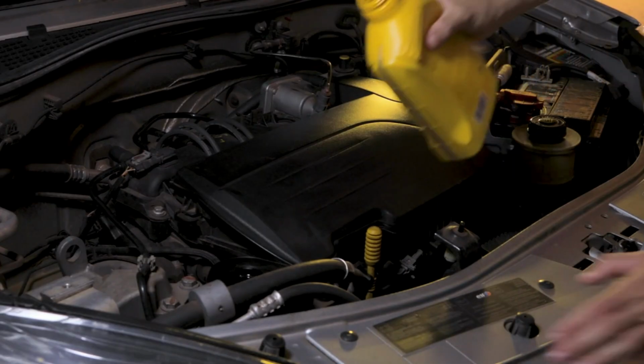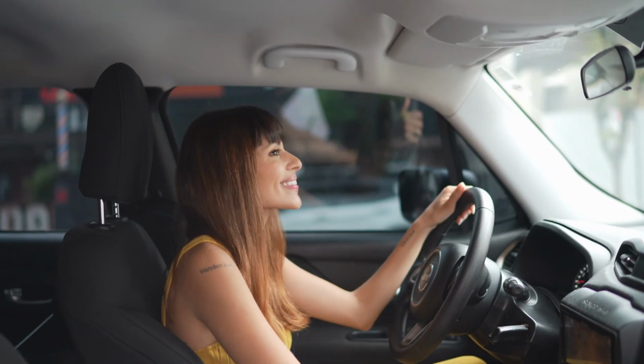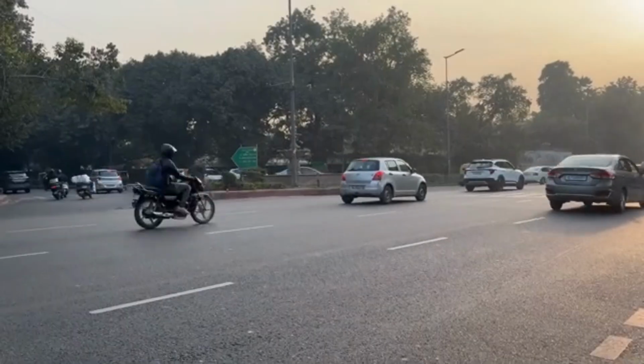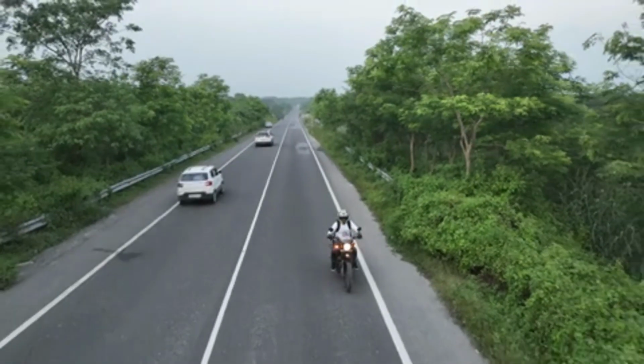Mistake number 5, immediate driving. 99% of drivers finish the oil change and immediately drive normally. Some even get on the highway within minutes. The 1% let the engine idle for 30 to 60 seconds, then drive gently for the first 5 miles. No hard acceleration, no high RPM. Just smooth, easy driving while everything circulates and stabilizes.